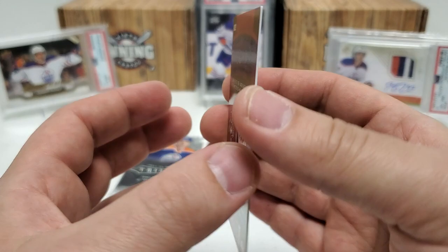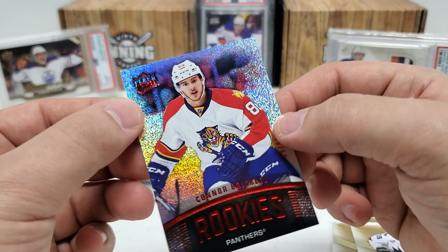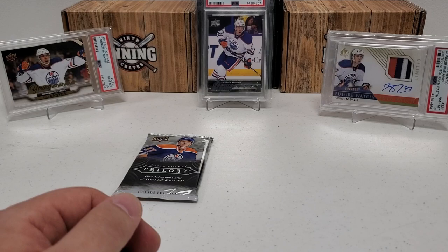I can't remember exactly, like I said, what that is. Oh, Fleer Ultra. That's it. It's an Ultra rookie. So, yeah, there you go. They're still not too bad. We're down to our last pack here.